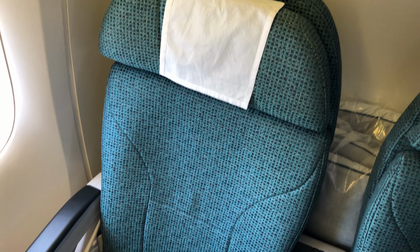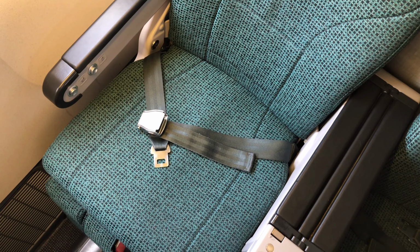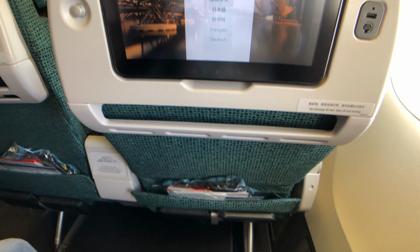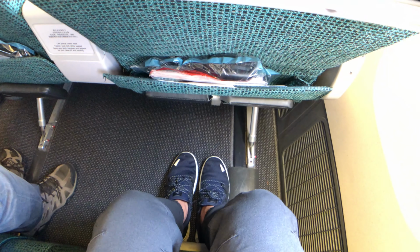Cathay 777 Premium Economy Class is in a 2-4-2 configuration, so that's 2 seats less than the standard economy class at the back with a rather scary 3-4-3 configuration. Your leg room or seat pitch is 38 inches and your seat is 19.5 inches wide.